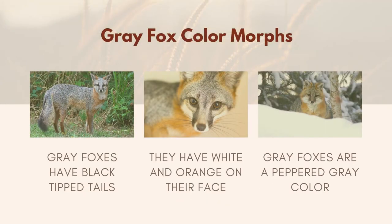Gray fox colors. Gray foxes do not have as many color morphs as red foxes and Arctic foxes. They pretty much have a peppered gray body with some red, white, and black accents. Their bodies are usually a salt and peppered gray color. They also will have red and white on their faces, chests, and bellies. Gray foxes have black stripes down their back and tail. They also have a black-tipped tail. This makes it very easy to tell them apart from red foxes who have white-tipped tails.